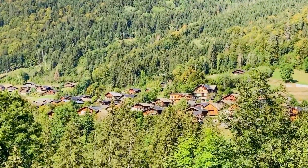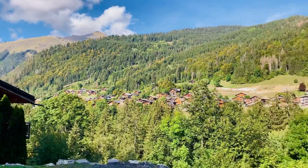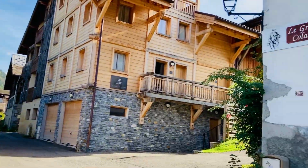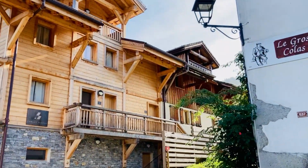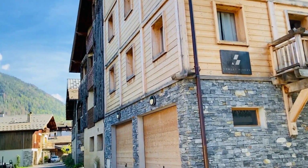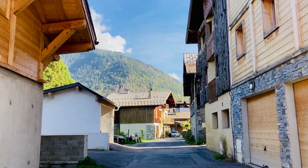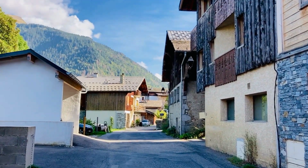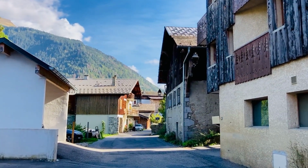Look at the houses. Like that. See, this is a modern one. It is cheap and just put wood on top, but the rest is concrete. But it's okay. Why not? He will have his garage here.